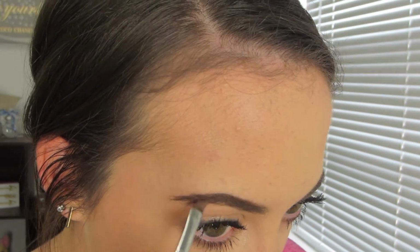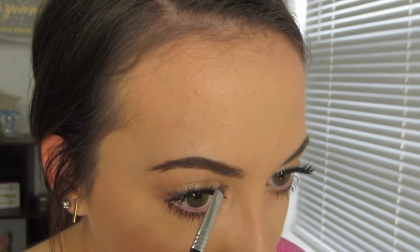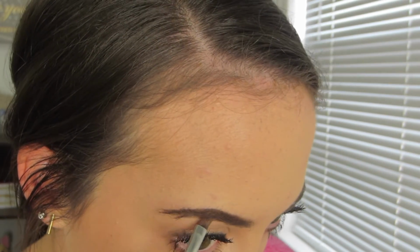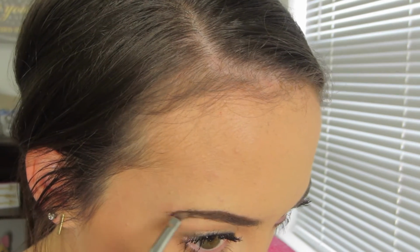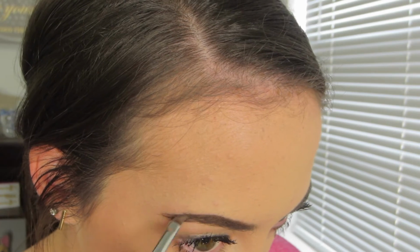And so that was dramatic. My hairs don't go up that far. But anyways, so I kind of try to connect them and make it all kind of seem like one brow, if you know what I mean. And so then I just go in the underneath and kind of do the same little motion. Just make a straight line down.